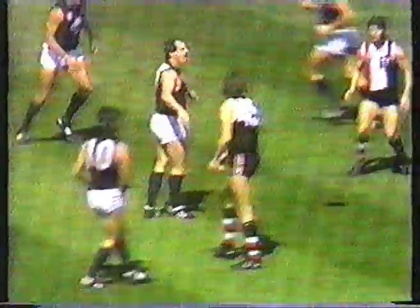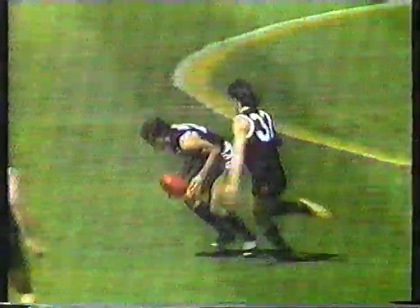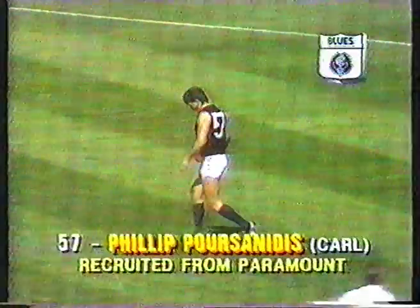Aggressive Brad Shine, and the kick coming back to Garrett. It makes its destination in Jobling. He can't pick up. Cops a high one too. Buckley feeds the handball out. Chance now for Phillips up towards the forward pocket. Here's Pursnides. Good mark. No 15-metre penalty.